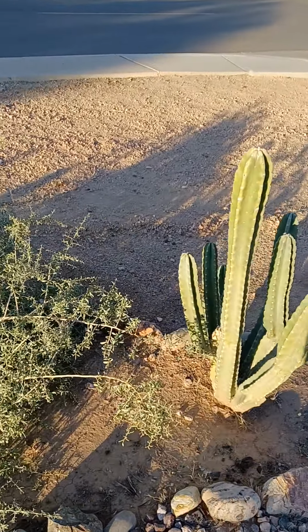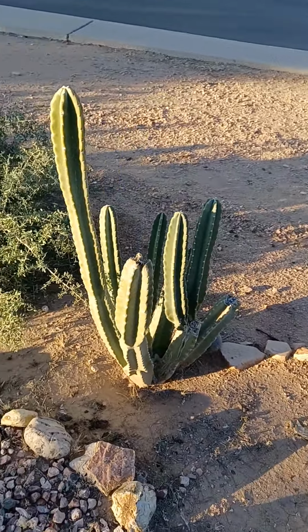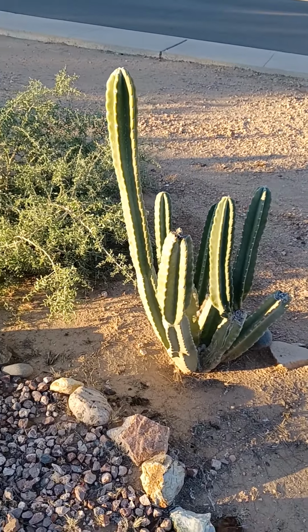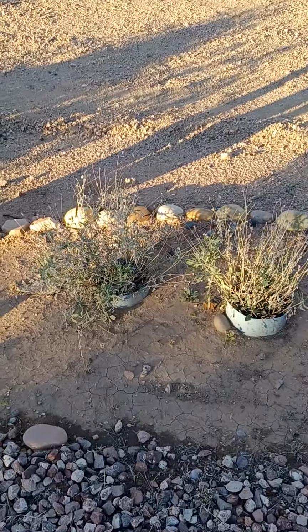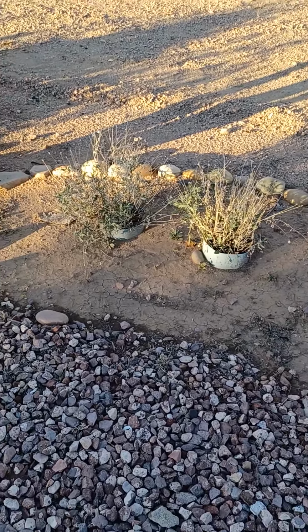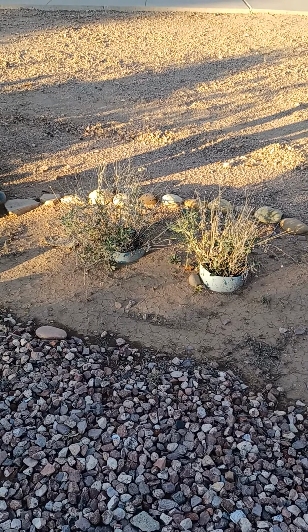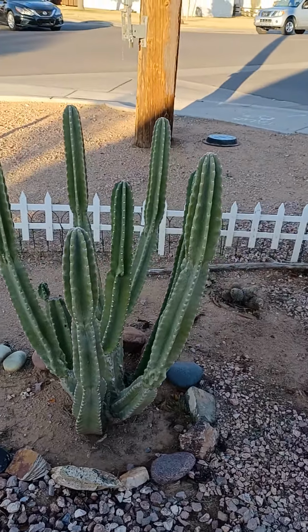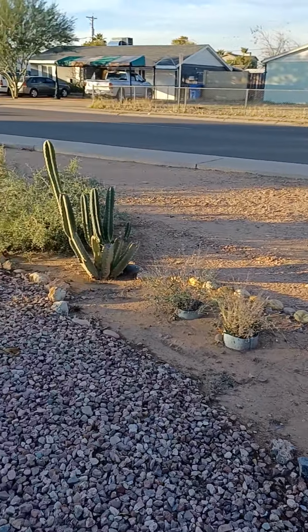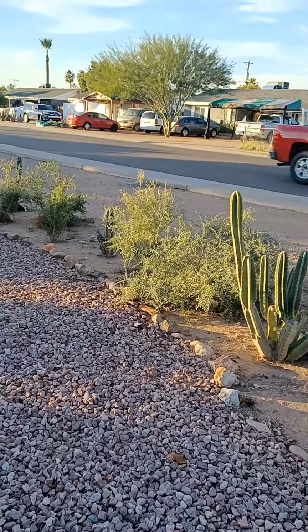Then I have the Peruvian apple cactus, which is, the fruit is also edible. On the inside it looks like a dragon fruit. Chocolate flower. It is not edible, and it does not taste like chocolate, but the flower definitely does smell like chocolate. Another Peruvian apple cactus. So everything I just showed you actually can live on its own.